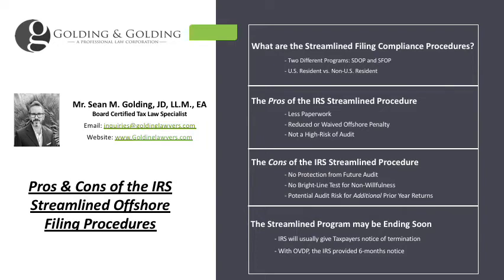You can still get audited. There's no audit protection by doing Streamlined, but it doesn't necessarily increase your chance of audit risk. If you're ordinarily at a high audit risk, you'd still be at one. If you're ordinarily at a lower audit risk, you'd probably still stay in a lower audit risk category.